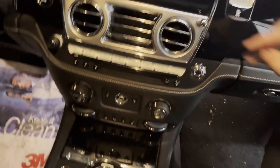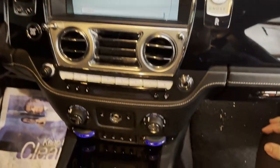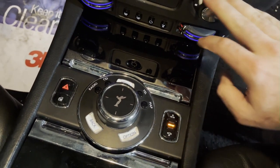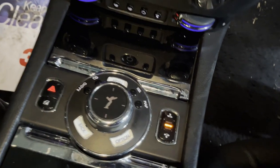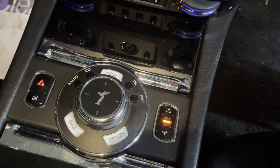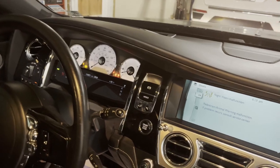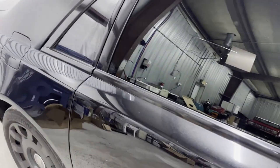So here we are in the interior. Turn on the ignition. And here is your level control switch. And this actually was not lit up, wouldn't respond to any touches or do anything. So the first step was to make sure that the air compressor for the suspension system was functioning properly. So we were able to hook up our scan tool and actuate it.